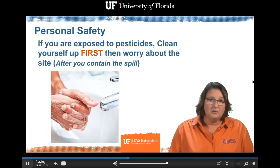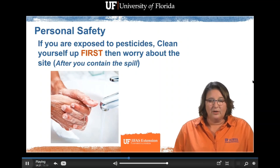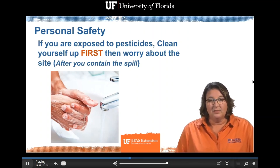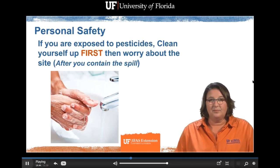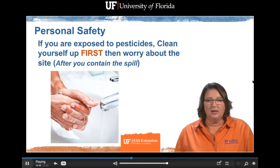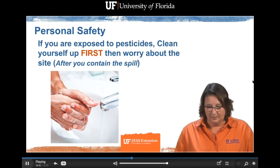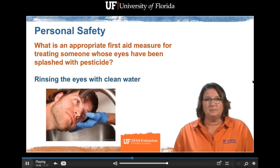If you happen to get exposed, you have a chemical spill, you need to clean yourself up first. Then you worry about the site. You get the chemical off of you and then worry about your site. You don't want to leave the site, however, unattended. So get somebody to cover for you while you're cleaning up. Make sure you keep people out of it and try to contain the spill first, meaning stop the glub, glub, glubbing, and then go clean yourself up.